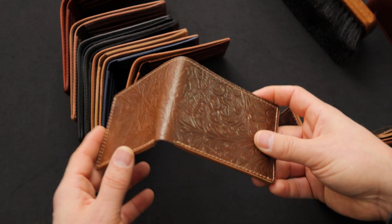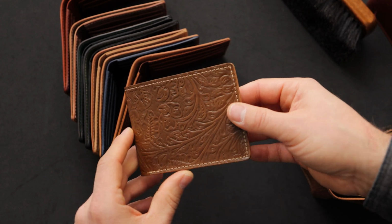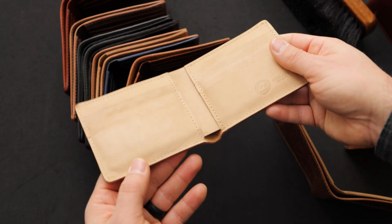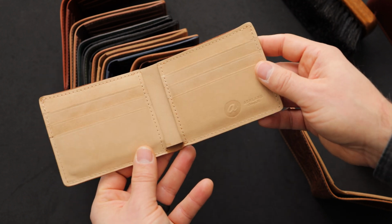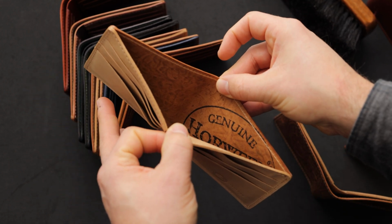I should mention that whiskey shell cordovan is also being produced under the name of bourbon shell cordovan. I just love the name whiskey so much that I'm still calling it whiskey. And on the inside of this Giant of the Fox, we have natural latigo for all the card holders. We also try to cut the ink stamp into good spots on these wallets too.